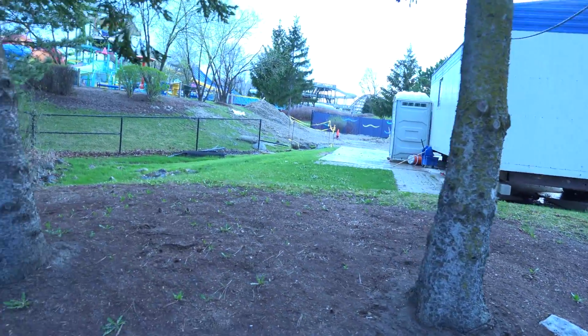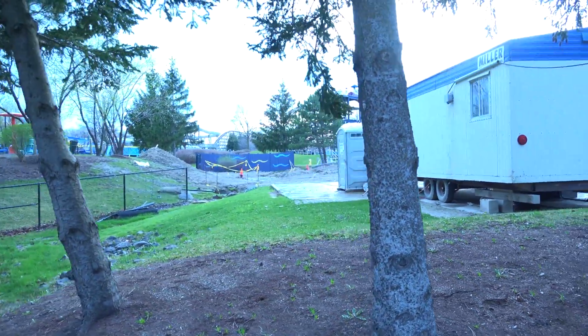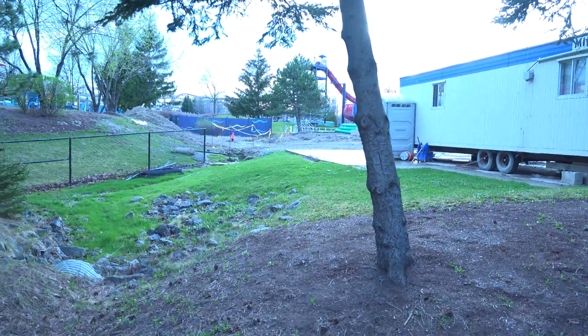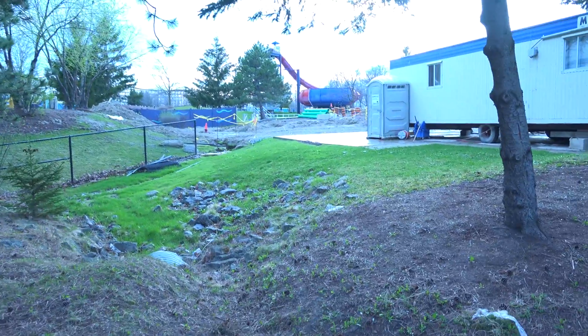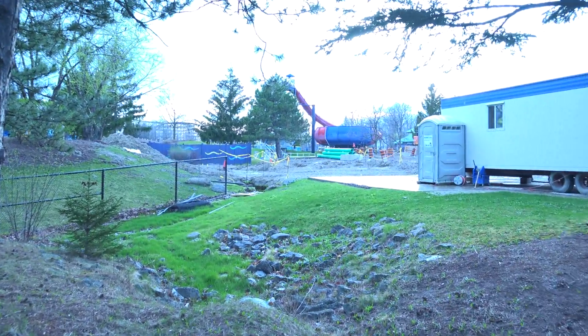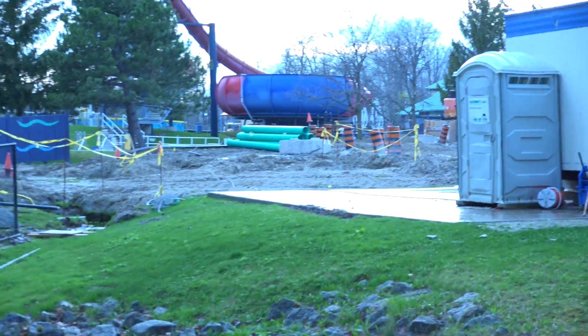It looks like they've done more work over here by Splash Station, and I'm not sure if that is actually true. Actually, yeah, I'm fairly certain now. It looks like they've torn a fair bit of this up now. That wasn't torn up last week. I don't know if I'm crazy, but I think I'm wrong about that.